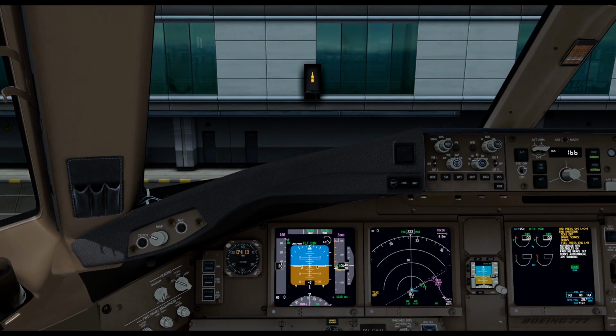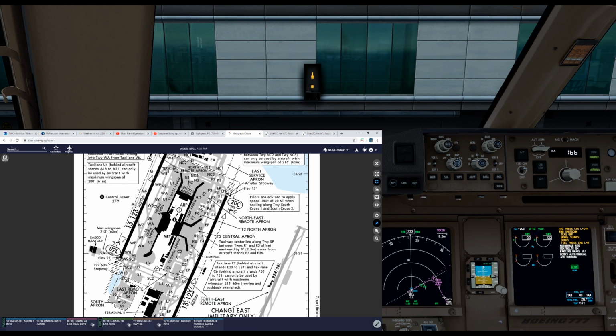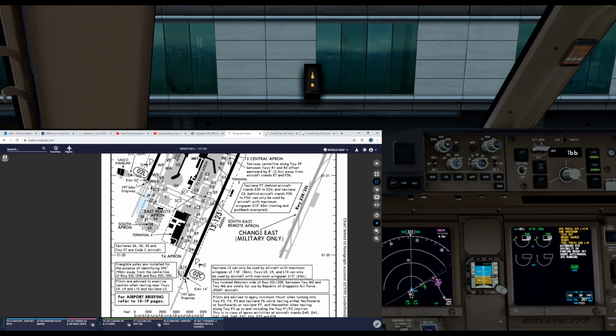The weather at Singapore Changi Airport, winds variable at 4 knots, visibility unlimited, few clouds at 1500 and broken at 13,000, temperature 25, dew point 23, and QNH is 1010. We are located at gate Echo 10. Correction, gate Echo 5 today. Let's review the taxi route down to runway 02 center. After push, we'll be taxiing via Echo Papa all the way down to hold point Echo 11 and hold short of runway 02 center for departure.